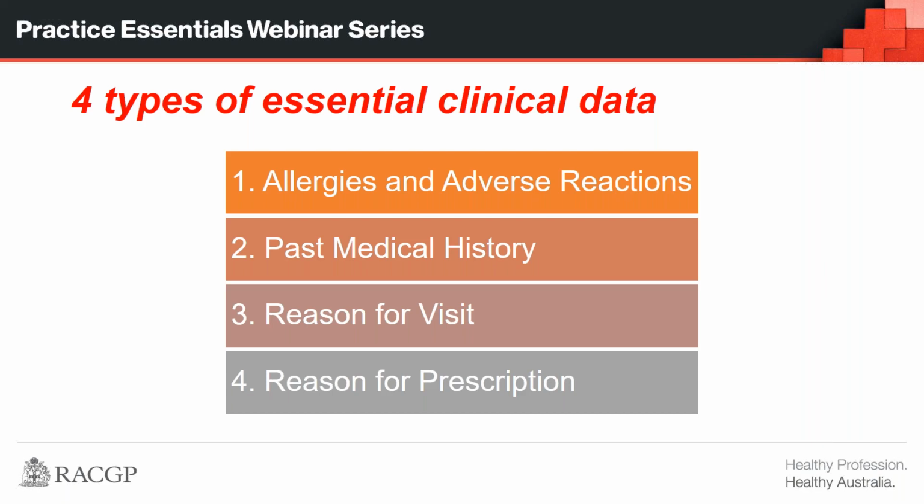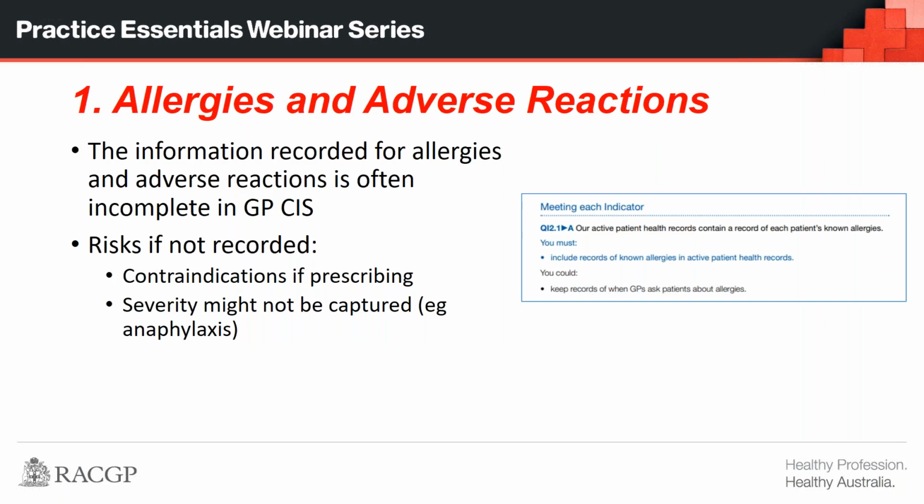So let's talk first of all about allergies and adverse reactions. So first of all, after some incentives, most practices have the majority of patients with an allergy recorded or identified that there are no allergies within their clinical software. So that's wonderful, but we need to improve that. So every single patient, there's no exception, every single patient should have their allergies inquired about, and if there are none, they're noted in the clinical software that there are no allergies. I think that should just be a blanket rule, and there's no reason not to. It's 1 or 2 clicks on the computer, and it's a very simple process to go through.